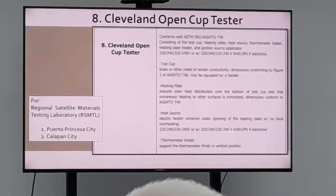And next equipment po natin under this is the Cleveland open cup tester, conforms with the ASTM D92 or AASHTO T48. And then gagamitin pa rin po ito sa regional satellite materials testing laboratory natin sa Palawan. And then please refer sa nabanggit na ASTM and AASHTO specs.